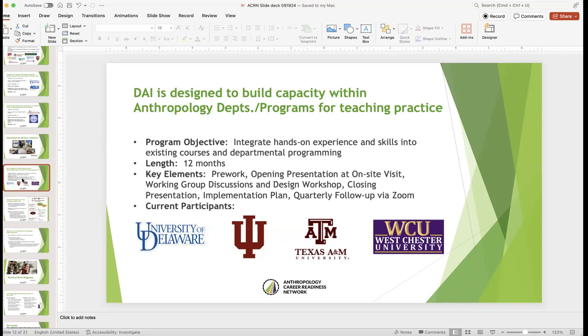outside of Philadelphia. So it's basically a consulting session with the anthropology department to help them figure out how they can build more career readiness into their existing curriculum. What are the different ways that they can do that? It's been a very interesting experience for everybody involved. The idea is to help them figure out how to change and extend the curriculum in certain ways.